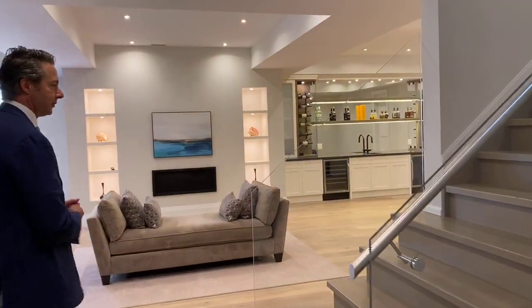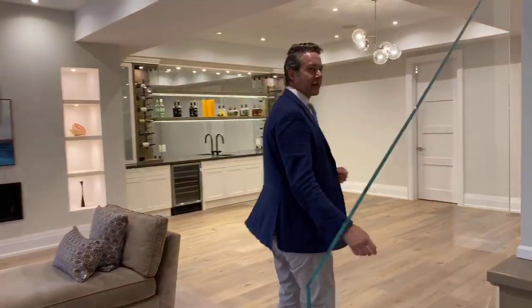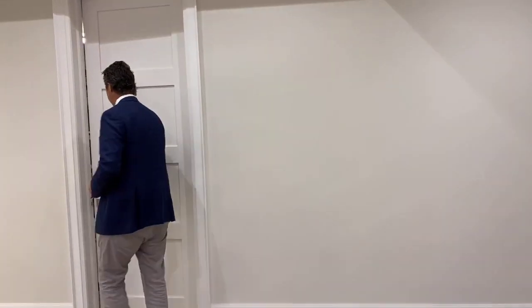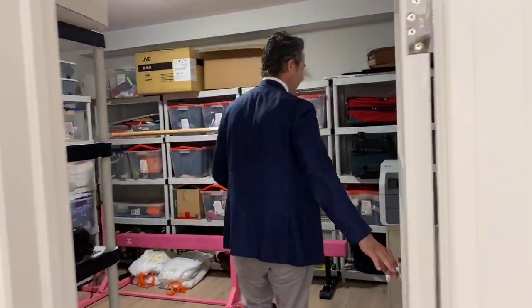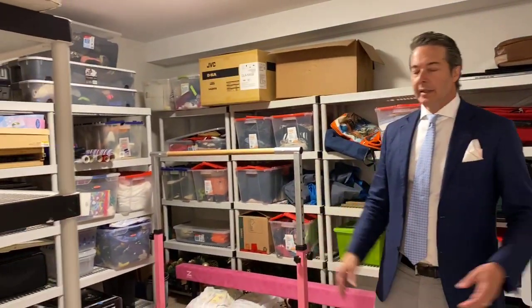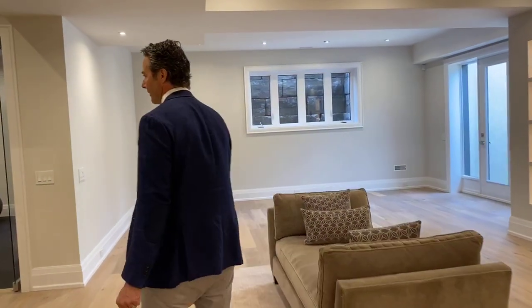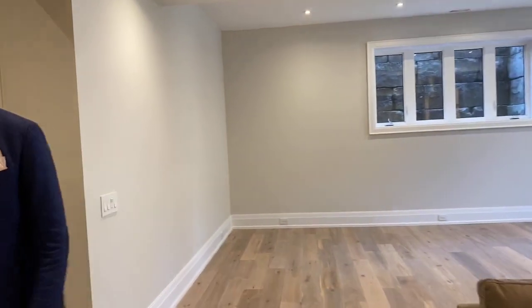Look at all the space here. Of course, there's more storage. There's a large storage room over here. Fantastic amount of space. And then there's the other mechanical room, which we'll skip for now, but has all your mechanical controls and smart home server, etc. Let's go see that backyard. We'll go up the central staircase again, and then go out to the kitchen.